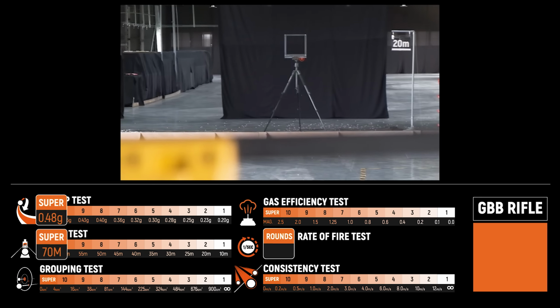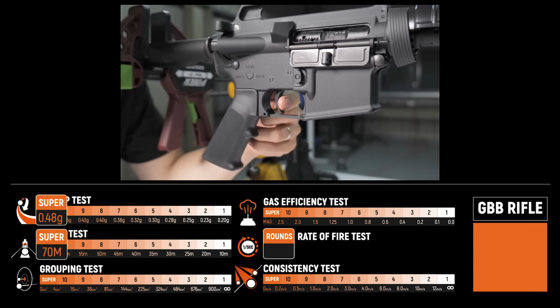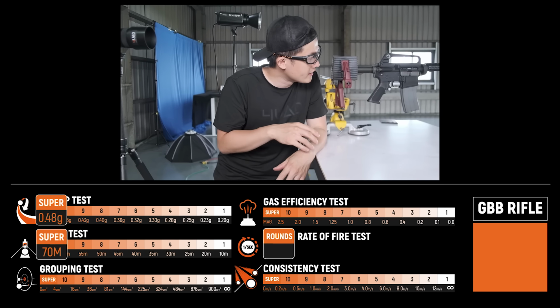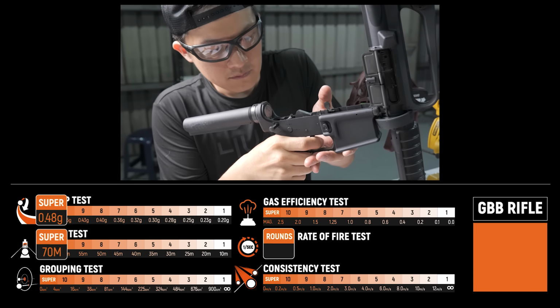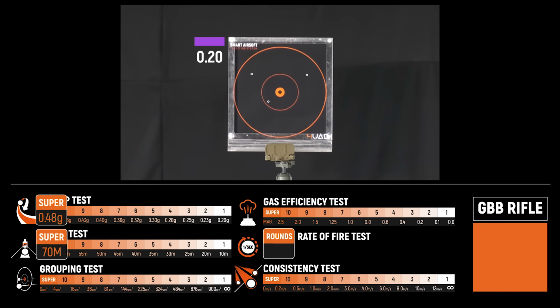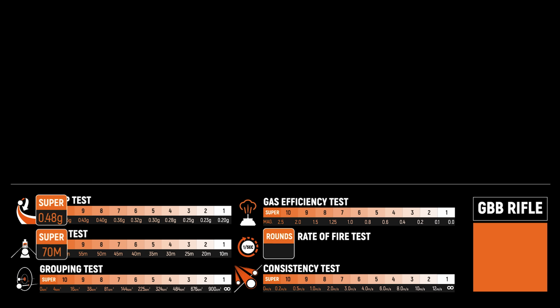Also, we ran into some double feeding issues as well as the sticky trigger problem. Both problems are fixable, just charge the gas less than 4 seconds and use the file to fine-tune the hammer sear slightly. The grouping high score was made from 0.43 gram BBs, receiving 6 points.